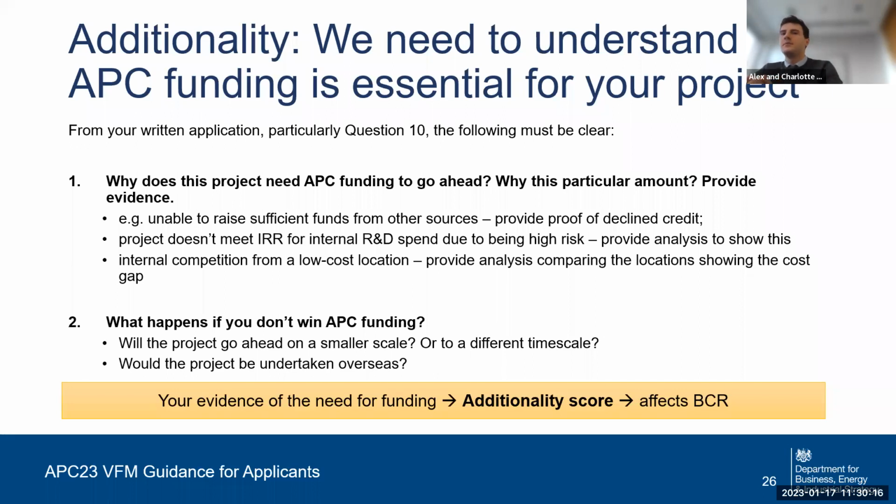And we also want to see what would happen if you don't win APC funding. So will the project go ahead but at a smaller scale, or will the project be delayed and thus you'll lose your competitive advantage in the market? And just to reiterate, this is a qualitative measure. So really the more evidence that you can provide, the better.